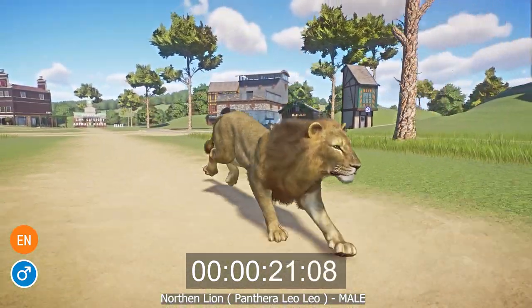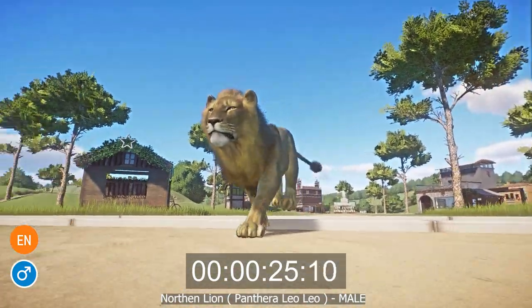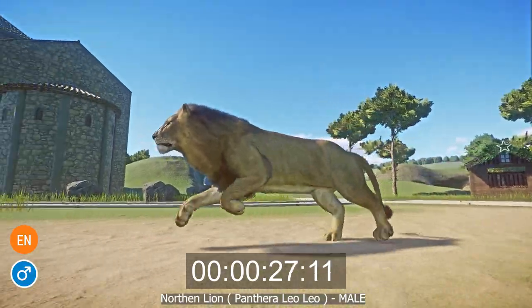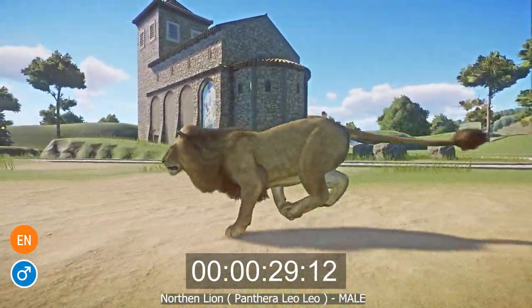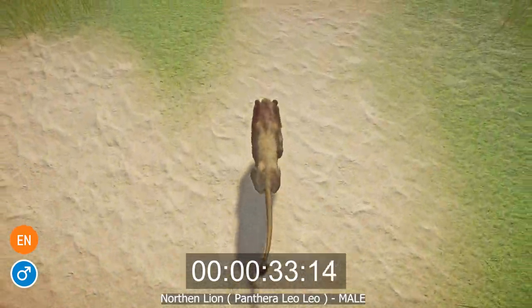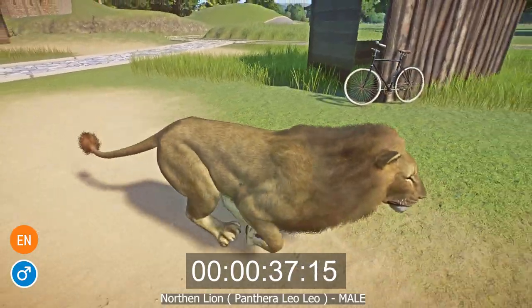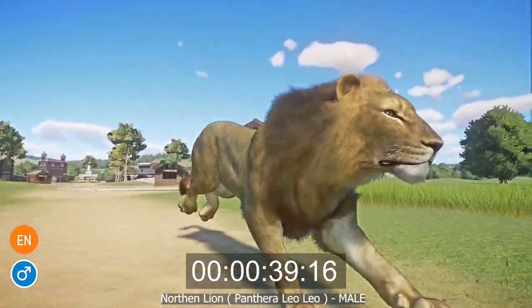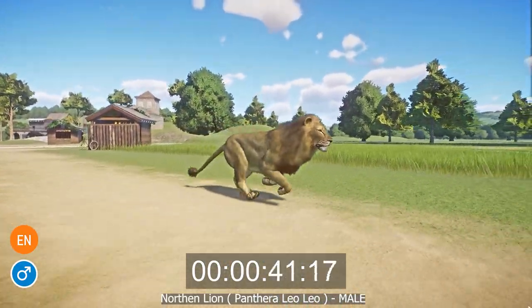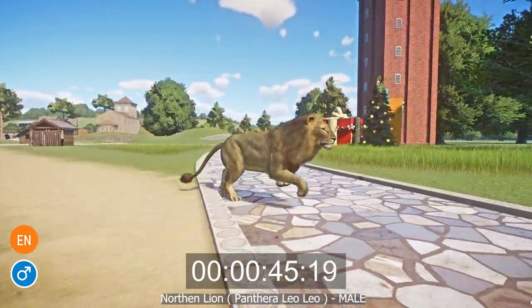Males have only moderate mane growth at the top of the head, so that their ears are always visible. The mane is scanty on the cheeks and throat. Males have a shoulder height of up to 107 to 120 centimeters, and females of 80 to 107 centimeters. Adult males weigh 160 to 190 kilograms, while females weigh 110 to 120 kilograms.